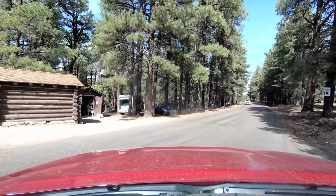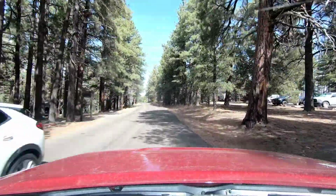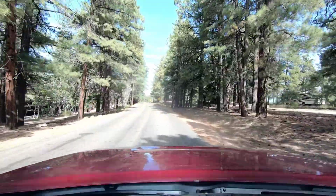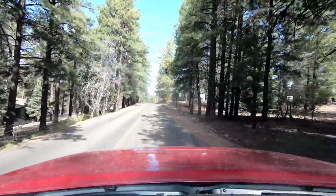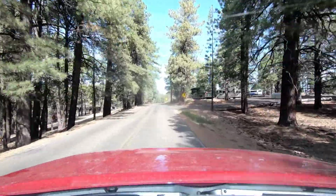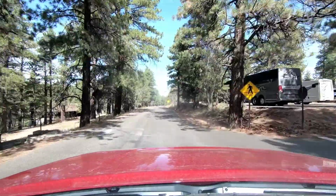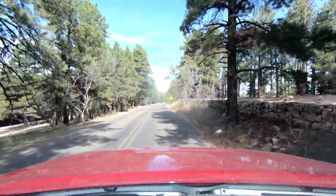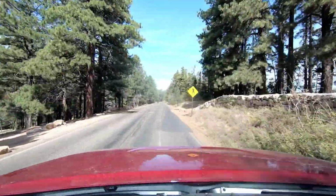Okay, we're just leaving the North Rim Visitor Center area and lodge and cabins. It's a real nice spot down here. If you don't have an RV, you can come here and stay in one of the cabins. And I believe all these cabins were built in the 20s by the Union Pacific Railroad. They were hired to come in here and build a lodge and the cabins. And prior to that, they had nothing out here but little tent areas where you could camp out. So it was pretty nice.